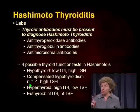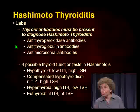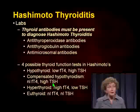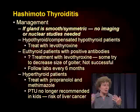But again, with Hashimoto's, you can be hypo, hyper, or euthyroid. In order to make the diagnosis of Hashimoto's, you just need positive antibodies, 1 or all 3. So that gives you the definition of Hashimoto's. So there's 4 possible clinical scenarios. You can be frankly hypothyroid with a low free T4 and a high TSH. You can have compensated hypothyroidism with a normal free T4 and a high TSH. You can be hyperthyroid with a high free T4, low TSH, and then you can be euthyroid. So those are the scenarios that you can possibly have. So free T4, TSH is all you need. So again, management, nice and symmetrical, no need for imaging.